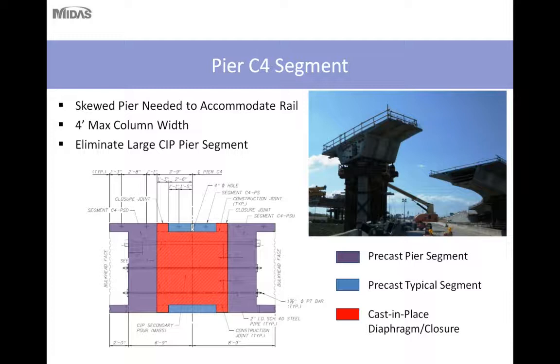So to accommodate the location of the bearings for this column, we couldn't use a typical pier segment. So in order to accommodate this, we basically split the two precast pier segments and installed a 5-foot width typical segment in between those two, and then came back and filled this precast segment with cast-in-place concrete, so that essentially the typical segment acted as a form for the cast-in-place concrete. So this pier segment ended up being 17.5 feet in length, as opposed to the 10-foot length of a typical pier segment.